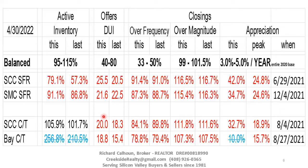This is looking at the key components. We're starting off with inventory, and I will point it out because it's a significant jump. Look at how much inventory jumped in Santa Clara County. We went from 57% of typical inventory to almost 80%. That's a pretty major jump to happen in just 1 week.